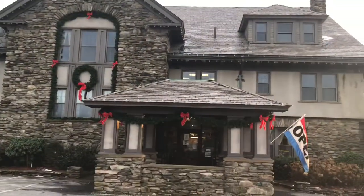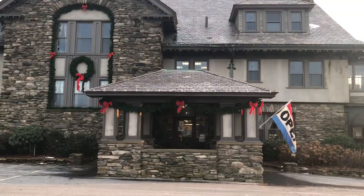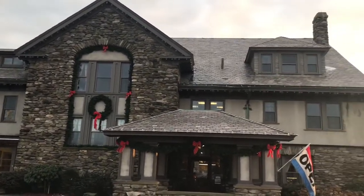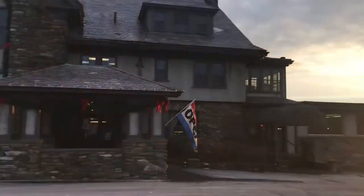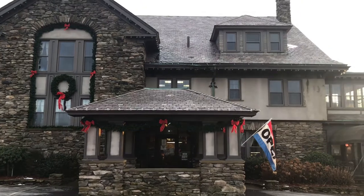So here it is, Hebert's Candy Mansion. We come here every year. There's a couple in Massachusetts, but we decided to come to this one this year. We'll show you a little bit of inside, and I hope you enjoy the tour.